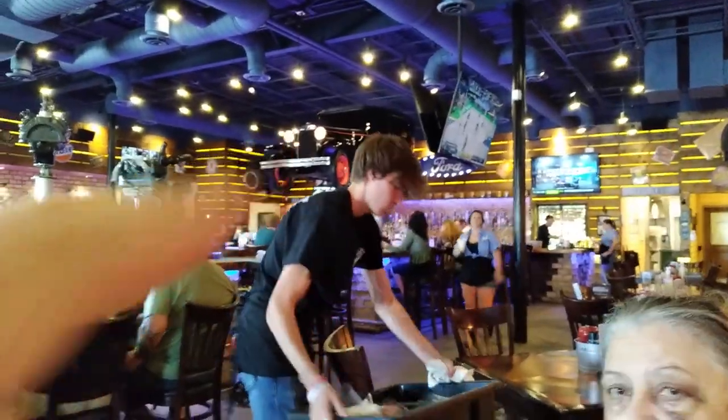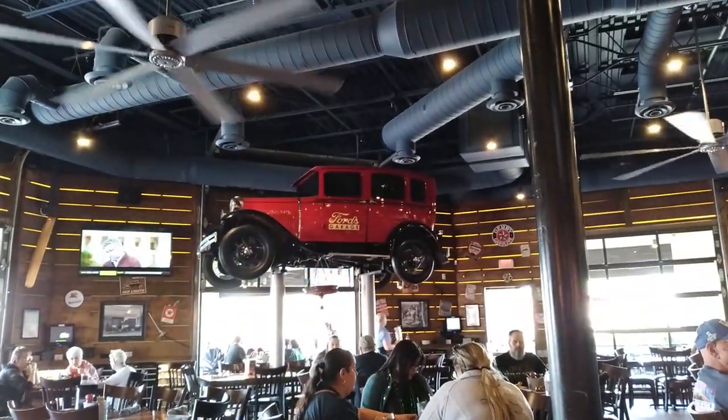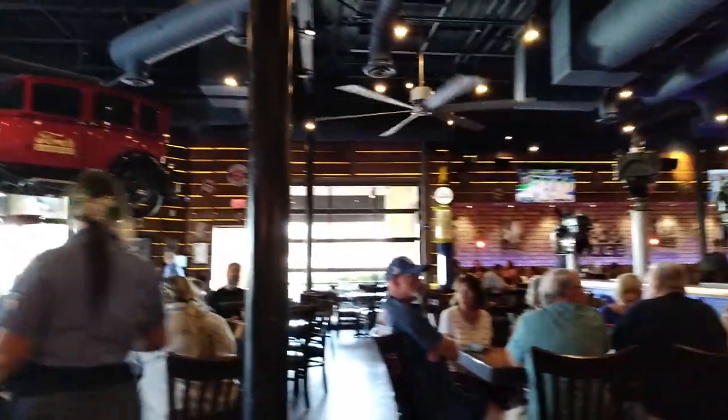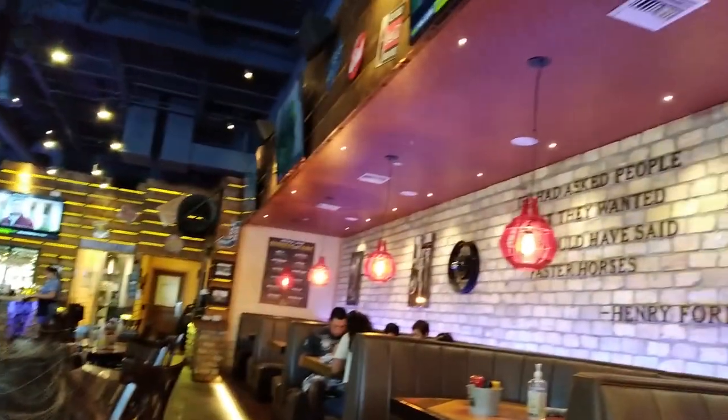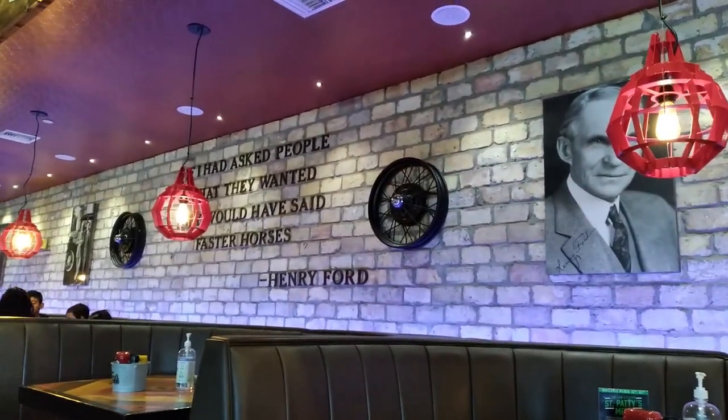Okay, this is what it looks like. Look at that car there, and then you got a car over there. Look at that. Isn't that cool? A lot of Ford memorabilia. Lots of TVs. I really like those lamps. Isn't that cool? So what do you think about this place?